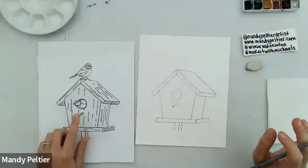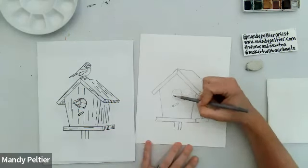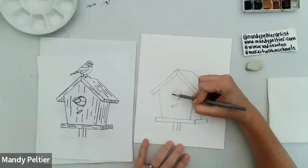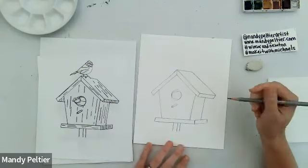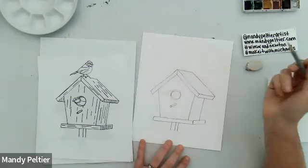So for our songbirds, I'll start with the one that's sort of peeking through the circle. I'm going to begin by drawing just a rough shaped oval through the middle of the circle to serve as the body and part of the head. And then I'm going to draw a second oval that overlaps with that oval I just drew to serve as a foundation for the head.